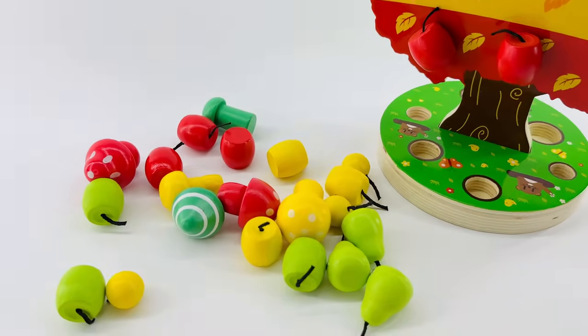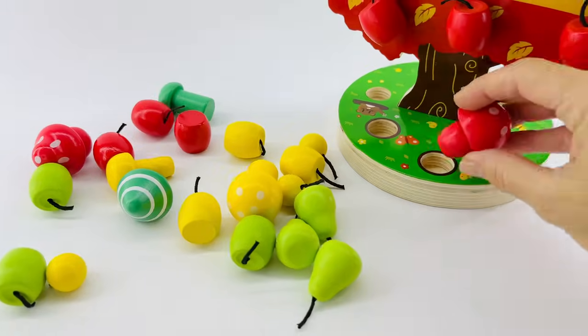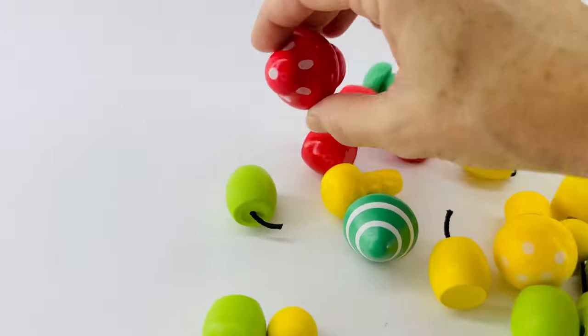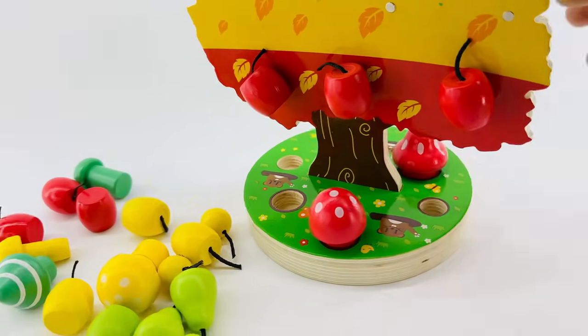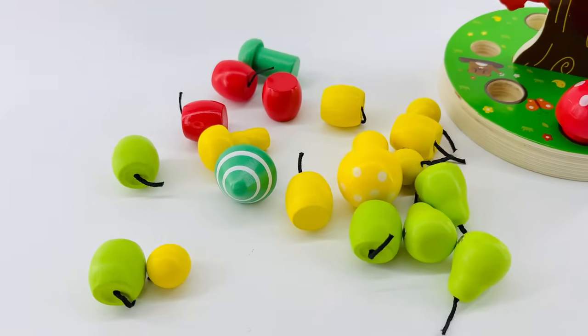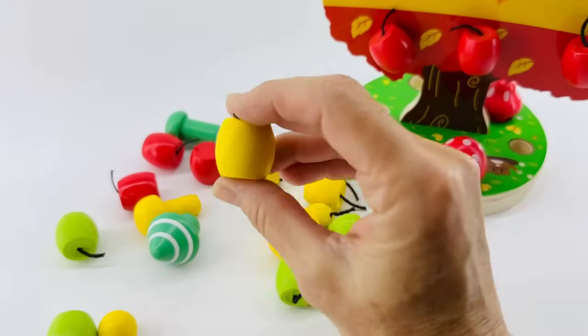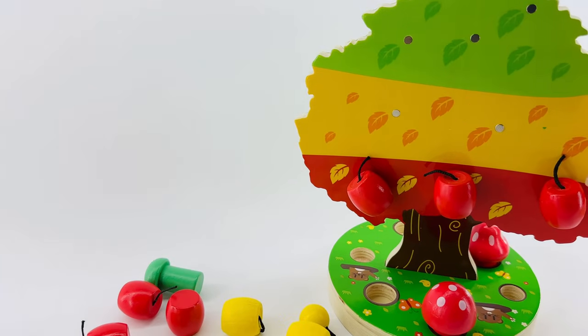Okay, well, we have more red things here. Oh, it's a mushroom. Let's put that here. And here's another mushroom. This one's a little bigger. I think it goes back here. There we go. Now, will you help me pick the yellow fruit and put it on the tree? Thanks. Here's our first one. And point to the yellow spot for me. Yes, it's right here. 1.